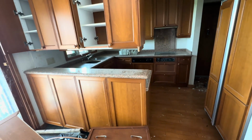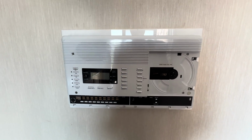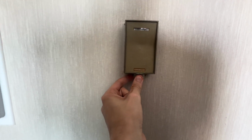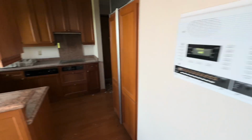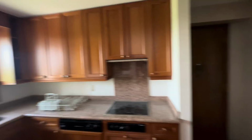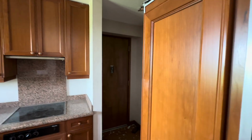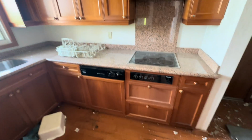So this looks like it was renovated in the 90s. Intercom. There's the old thermostat. Set it to 40 because it is friggin' hot in here. Obviously it doesn't work. Okay, there's your kitchen. The Sub-Zero. Yeah, April of 1994. So that's when the kitchen was redone. From probably the original 60s kitchen, I imagine.